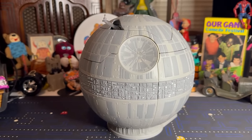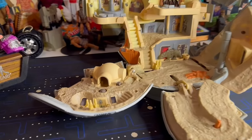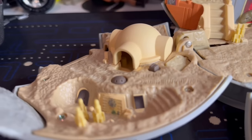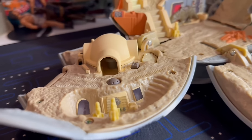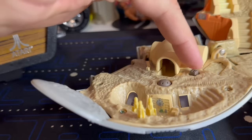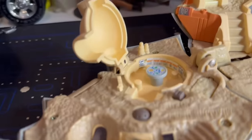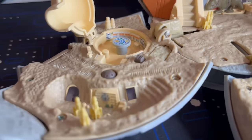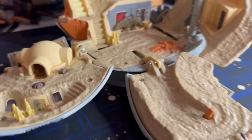Let's open this puppy up. Look at the inside of this playset. We got Uncle Owen's homestead. This is where Luke grew up, which is really cool. There's something that kind of pops up there. I don't know what that's supposed to be. And that opens up and there's a little dinner table inside and some different appliances and computers and stuff like that, which is really cool.